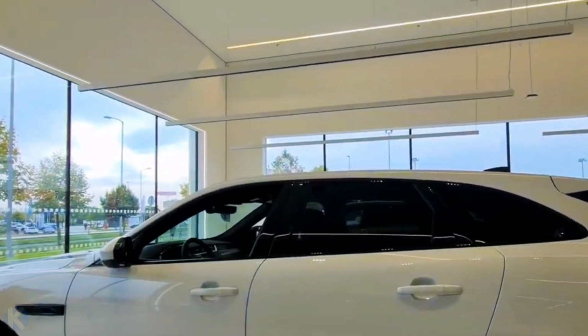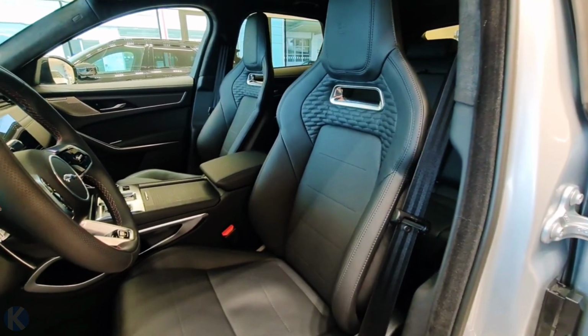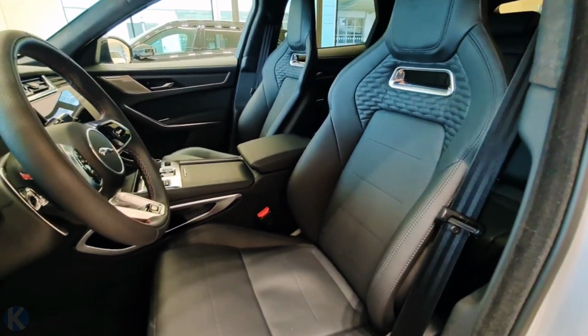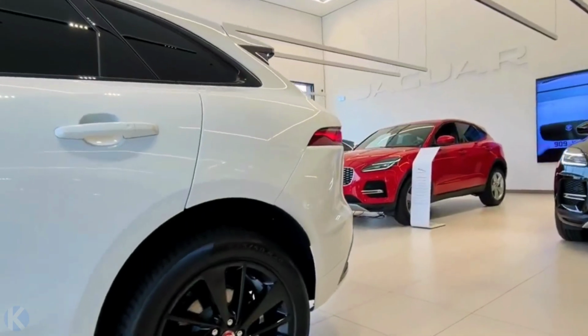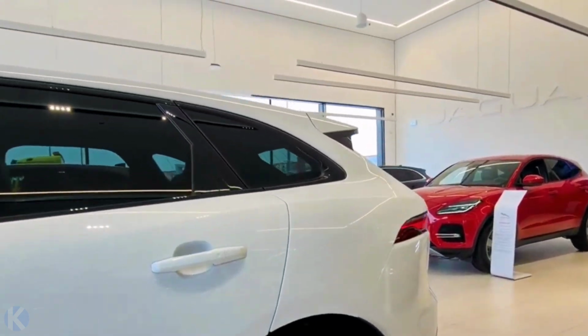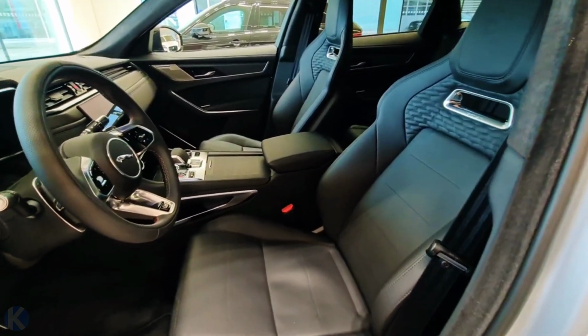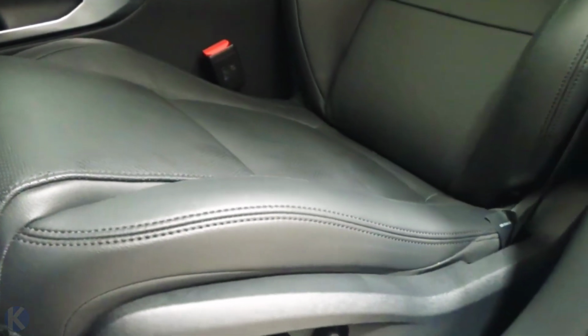Jaguar has dropped the 335 HP P340 model from the F-Pace lineup, but the 395 HP P400 version continues to serve as the most powerful model. Adaptive cruise control with stop and go is now available on the P250 S and P400 R-Dynamic S models. Every F-Pace is now equipped with self-sealing tires to help reduce the possibility of flat tires.